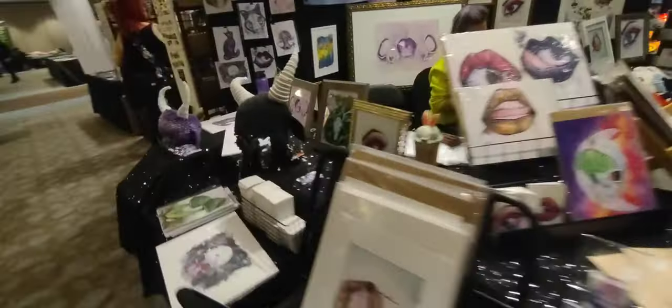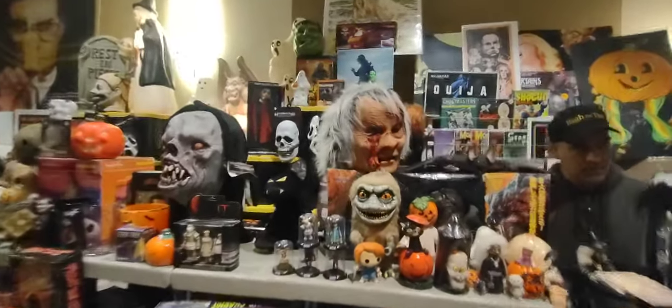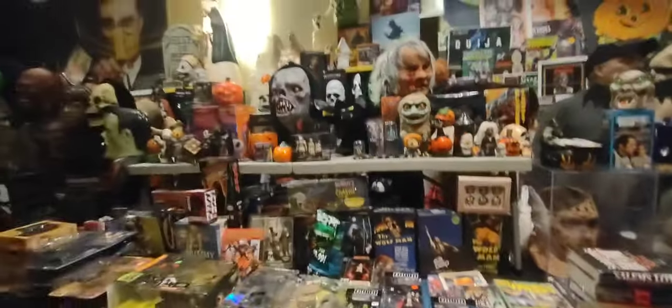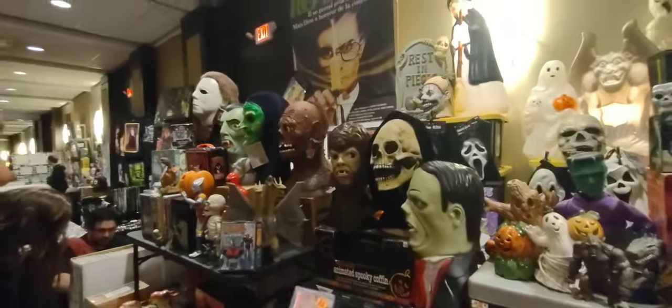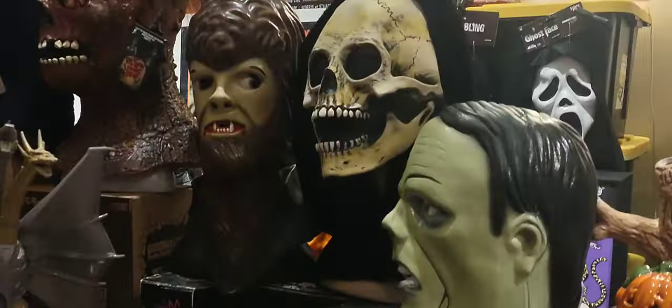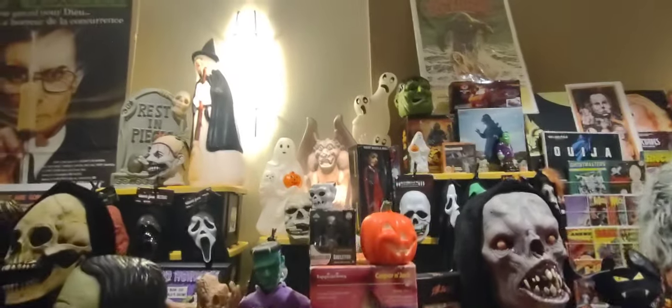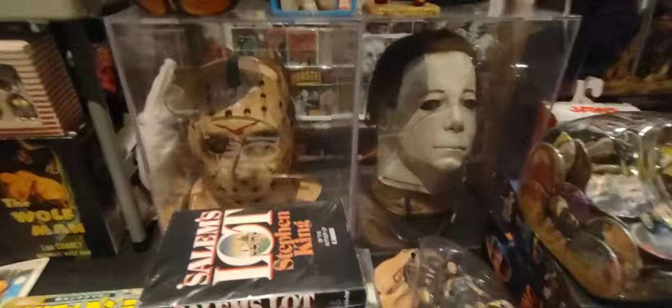So keep walking around here. Uh-oh. Here we got more really nice masks. This one's a loot crate mask. So is that one. But I always like this area here. They always got some really cool stuff here. Oh yeah, look at those. Those are really neat.